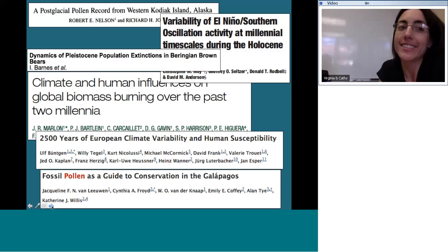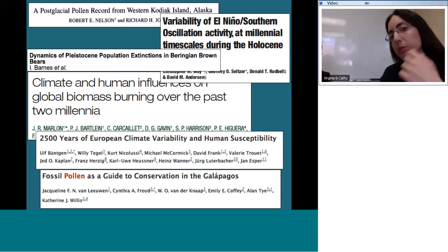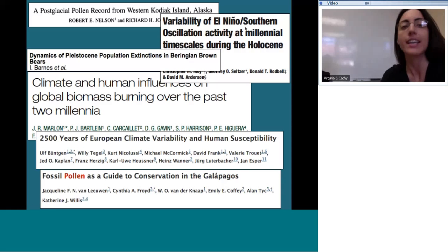Traditionally, paleoenvironmental data have been used to reconstruct vegetation at specific sites, and climate variables such as precipitation, temperature, and even ENSO and PDO. More recently, because of advances in data techniques, as well as better understanding of proxy records, we've been able to test hypotheses regarding the ecology and biogeography of species, as well as the relative influence of climate and humans on environmental dynamics.